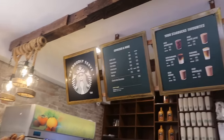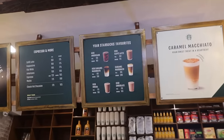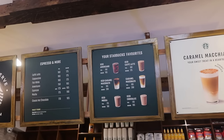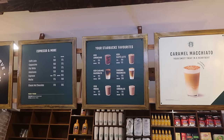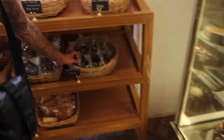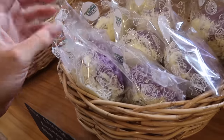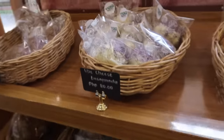We found the Starbucks. I got an iced latte. They only had vanilla syrup though, so I'm hoping I like it. I was gonna try an iced caramel macchiato, but I don't know what it's got in it. Look at these cakes, they look so good. And our chocolate muffin and cookies. And this is the ubi flavoured. I don't know what it is.